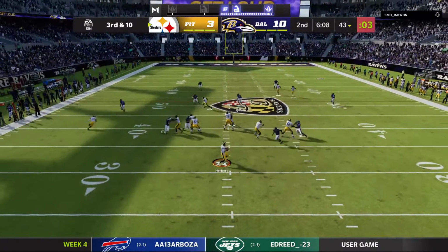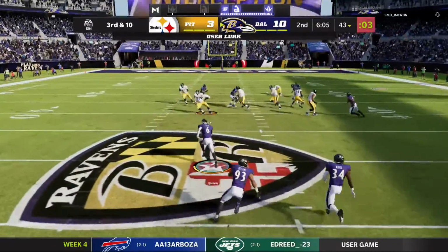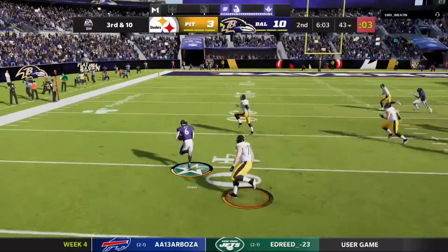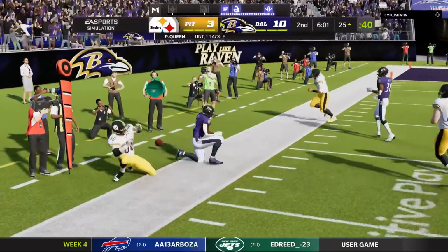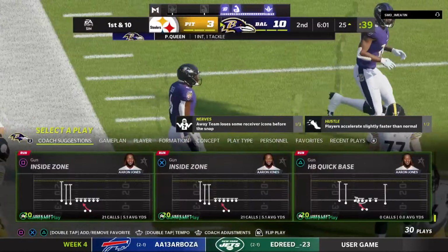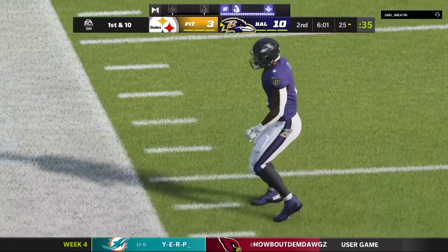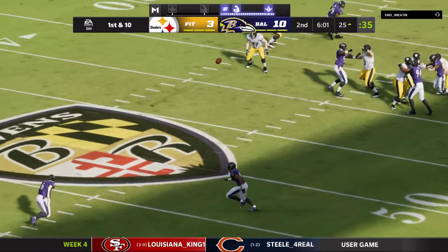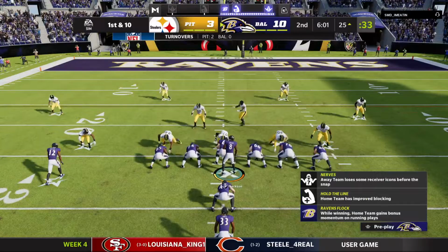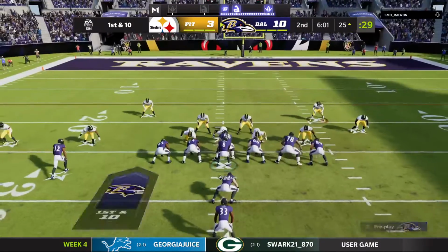Here's Herbert. And this throw will be intercepted. Picked up by Patrick Queen. Second straight drive now here, Charles, that have ended with an interception. And I just wonder, because I don't think it's going to rattle him necessarily, I also wonder if it's going to unnerve him a little bit. Does it lead to another one? Or does he find a way to pull it together and become sharp again?